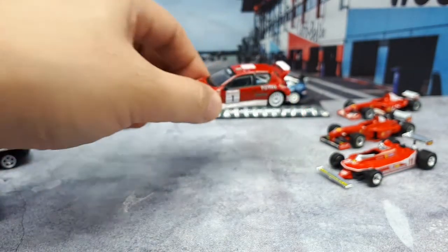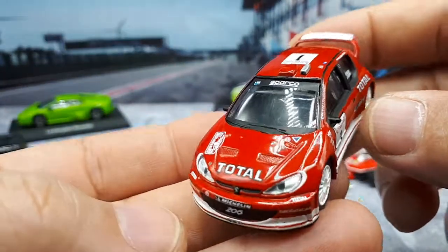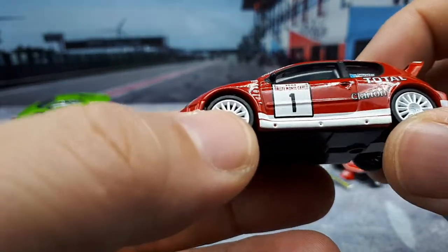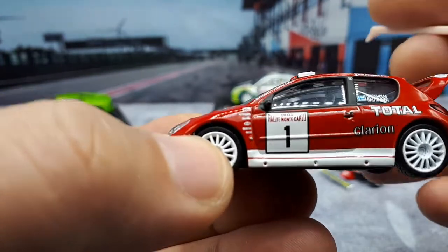Alright, let's move on to rally cars. These two are made by CMs. So this is a Peugeot 206 from the 2003 year of the World Rally Championship. And as you can read here, this one is for the Rally Monte Carlo.